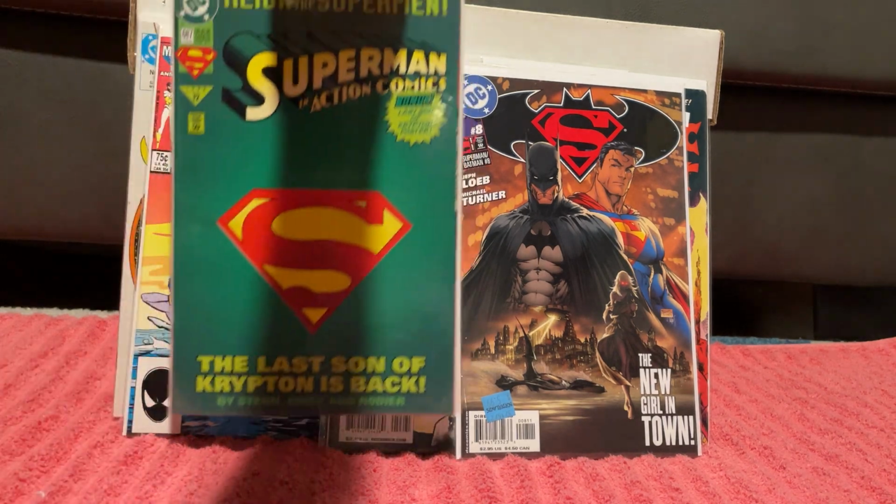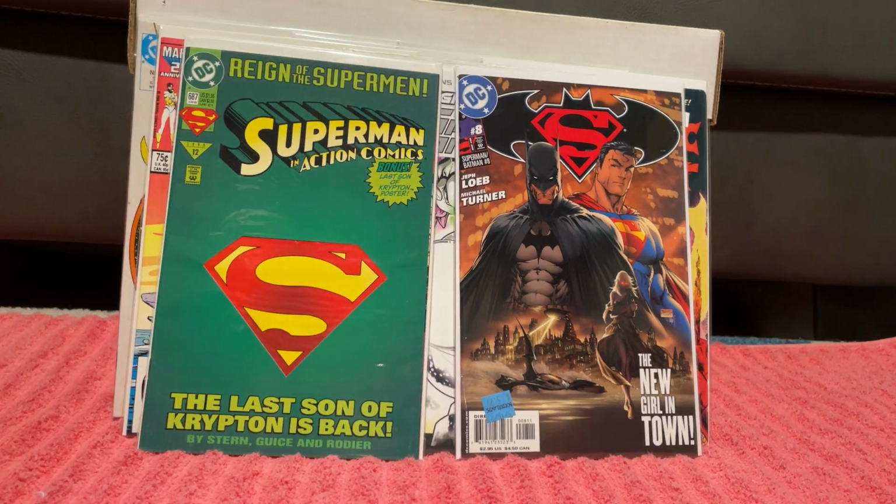Next, I've got Action Comics 687. This is the first Eradicator story. His first appearance was in Superman 500 along with John Henry, who is Steel, and Cyborg Superman. This is also the introduction of the Kryptonian regeneration matrix, apparently, which is what brings Superman back when he dies.